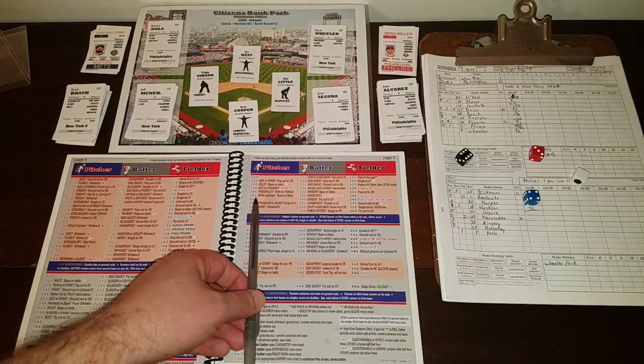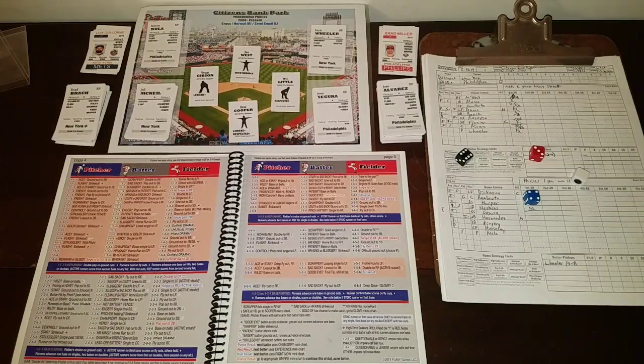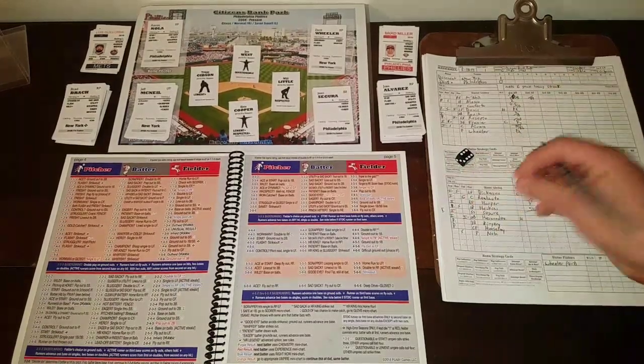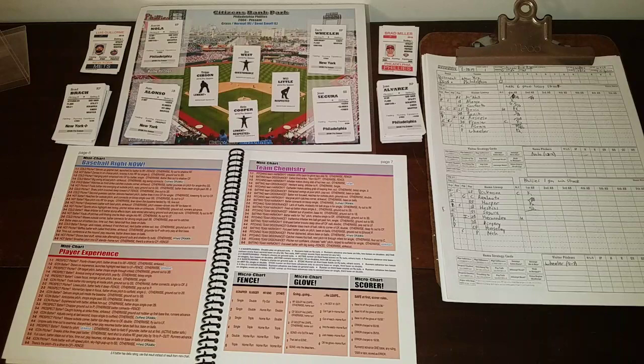3-4-6. Blank, is he eager? He's semi-eager. Decide or die is a blank. So he's going to walk. He will not steal because he's not active, but he will walk. It's a 2-out walk. And it's also in purple. So we're going to the chemistry chart. Dissonant Mets against semi-dissonant Phillies.